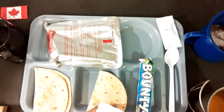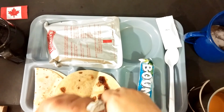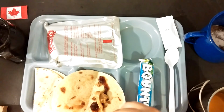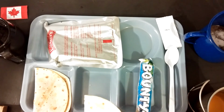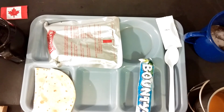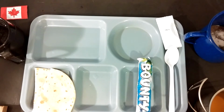Nice little squeeze there. Open you up. Spread you out. There you have it, folks. PB&J quesadillas. Now our chili from Baxter's. So let's see how it came out.